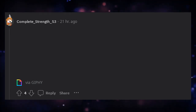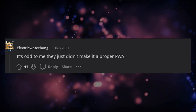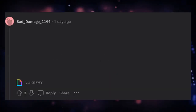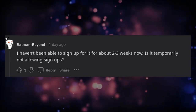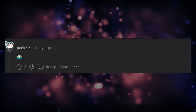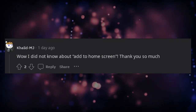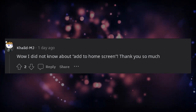It's odd to me they just didn't make it a proper PWA. I haven't been able to sign up for it for about 2-3 weeks now. Is it temporarily not allowing sign-ups? Wow, I did not know about add to home screen, thank you so much.